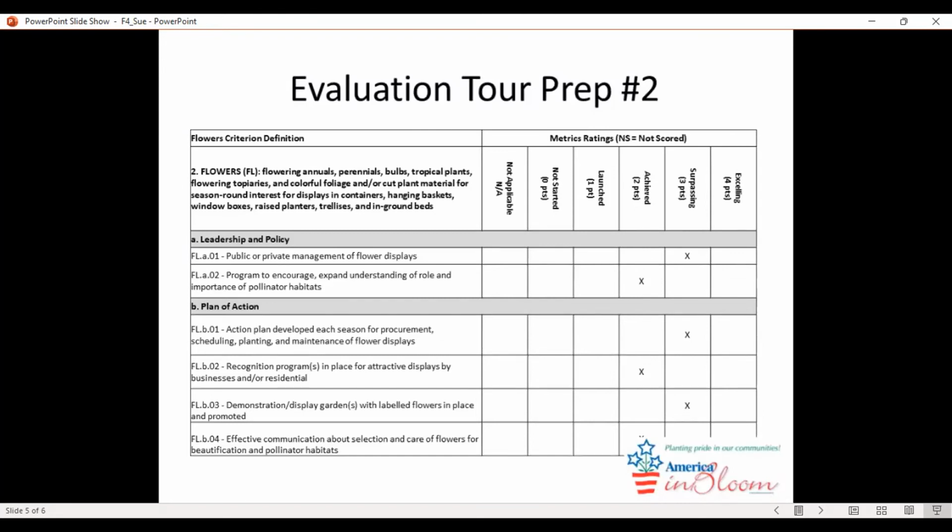This will allow the advisors to take the basics and go another step further. Even if you are not engaged in certain metrics, the advisors can provide possible opportunities and ideas to get you up and running.